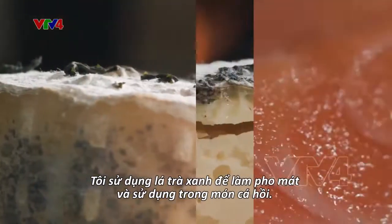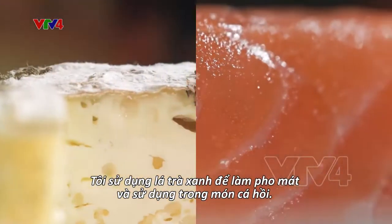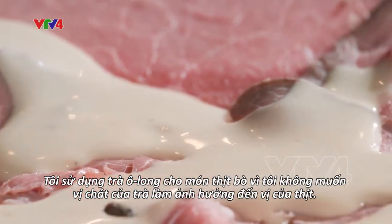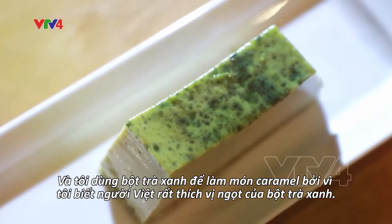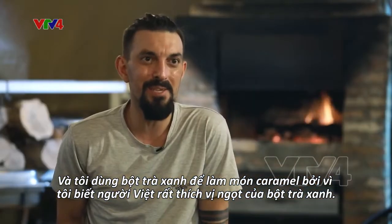So far I decided to use green tea for the cheese and the salmon. And I decided to use oolong tea for the beef, as I was worried maybe there was too much bitterness in the green tea. And then I utilized matcha for the crème caramel. I know that Vietnamese love the sweet taste mixed with the matcha taste.